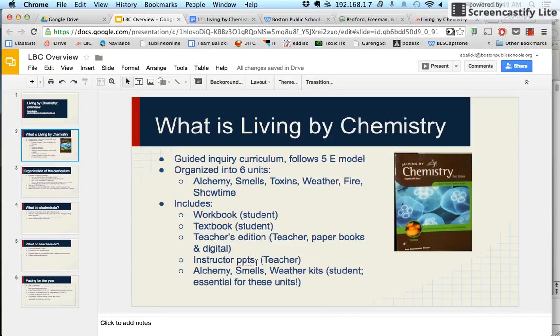There are instructor PowerPoints, and there are kits for alchemy, smells, and weather. These kits are very important to have. Lessons are undoable without these kits in the alchemy and smells units, as well as one lesson in the weather unit, which is what the kit covers. If your school does not have these kits, it's essential that you get them very quickly.